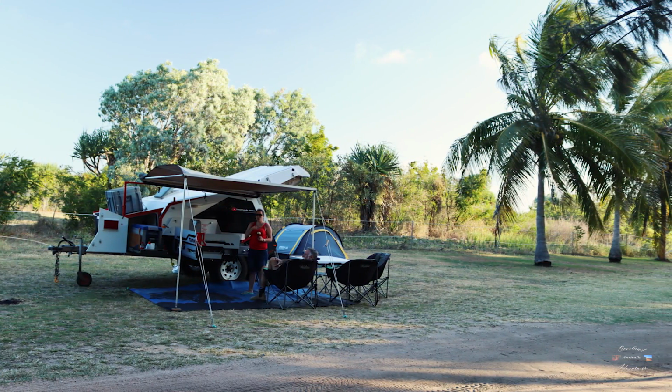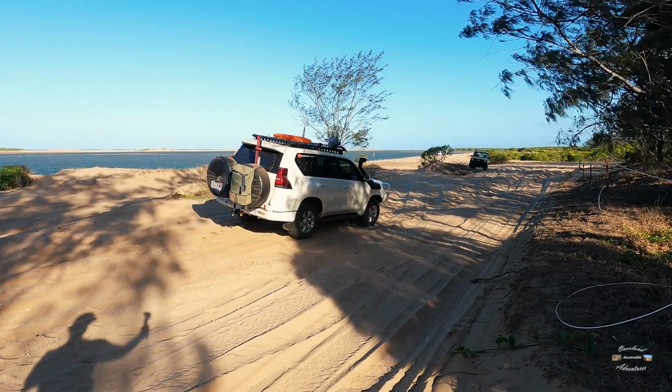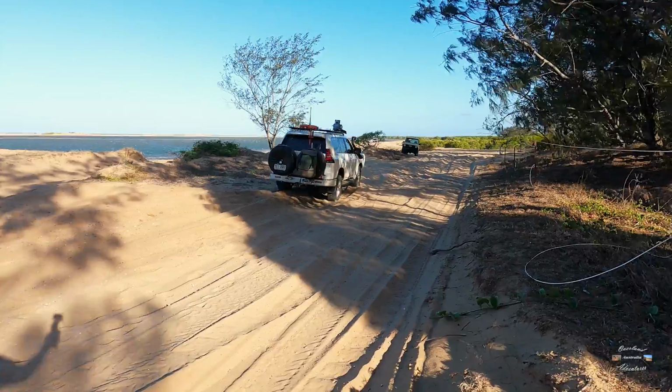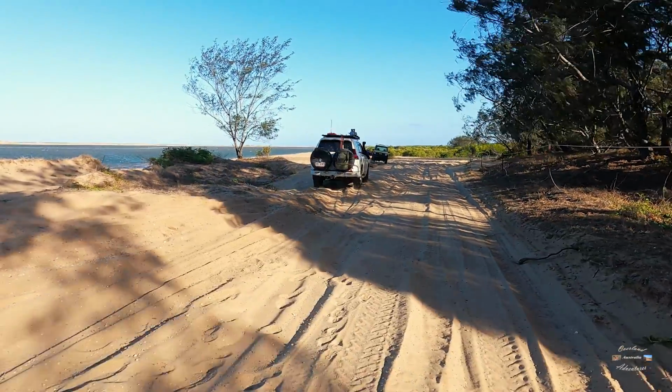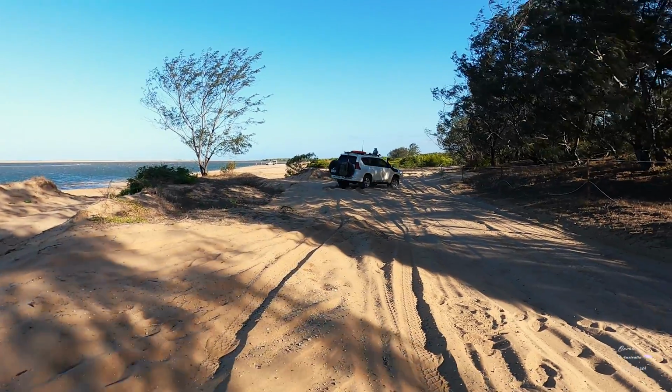We went down to check out the river, but a combination of laziness, yes, I should have let some air out of the tyres, and the fact the wind was bloody howling, we aborted the mission and returned to the shelter of our camp for a beer.